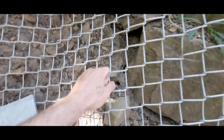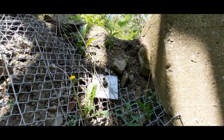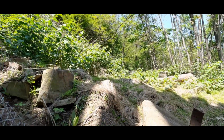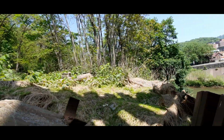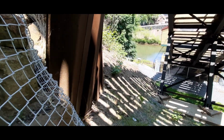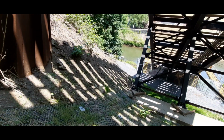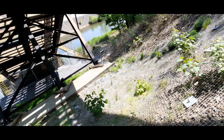I'm climbing up the side of a fence to try to get a top view for it. Okay, yeah, can't see nothing. I'll tell you one thing, it stinks down here, man. Down in this section, it smells like sewage. Like I'm about to gag. That's probably just the odor of Johnstown.